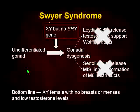But this is the picture that I like. So you start off, you have the undifferentiated gonad, and they're XY, but there's no SRY. So the gonad just becomes dysgenic, doesn't do anything. Okay? So then there are no Leydig cells, so there's no testosterone. So there's no Wolffian ducts. There's no Sertoli cells, there's no MIS, so there are Mullerian structures. So it's just like a female, right? So the bottom line, this is an XY female phenotype, no breasts though, and no menses, and low testosterone levels because they have gonadal dysgenesis.